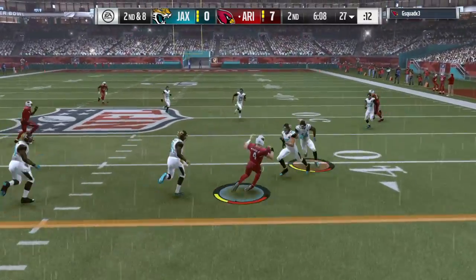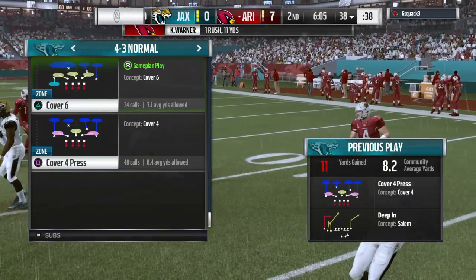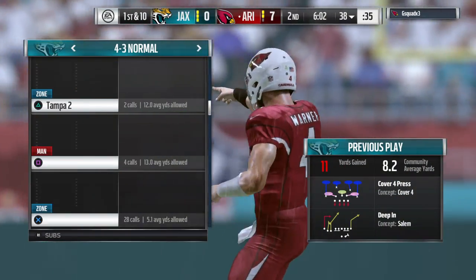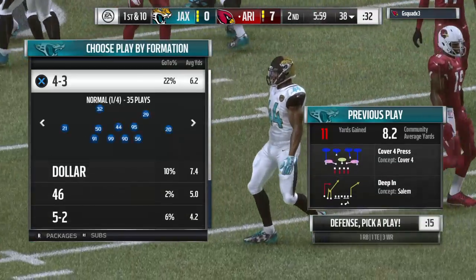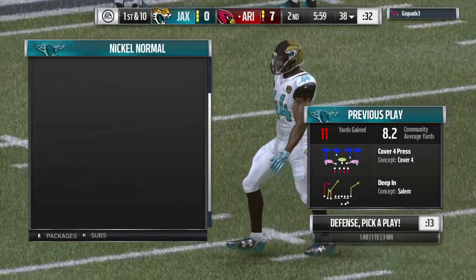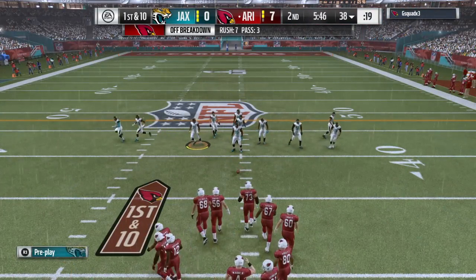Escaping the pressure right. And he'll slide down to avoid the contact. Give him 11 yards that time and a new set of downs. Partner, he was going through his progressions. Not there, not there. After about the 3rd one, he decided he better pull it down and run for it. And he slides down and avoids the hit for good measure.